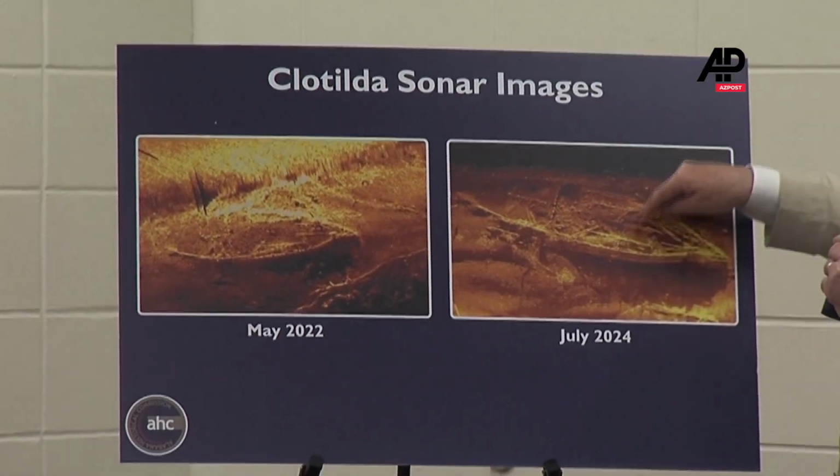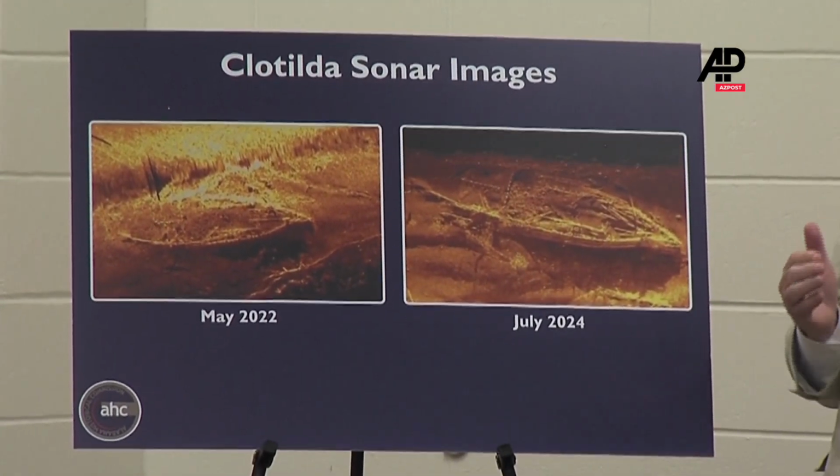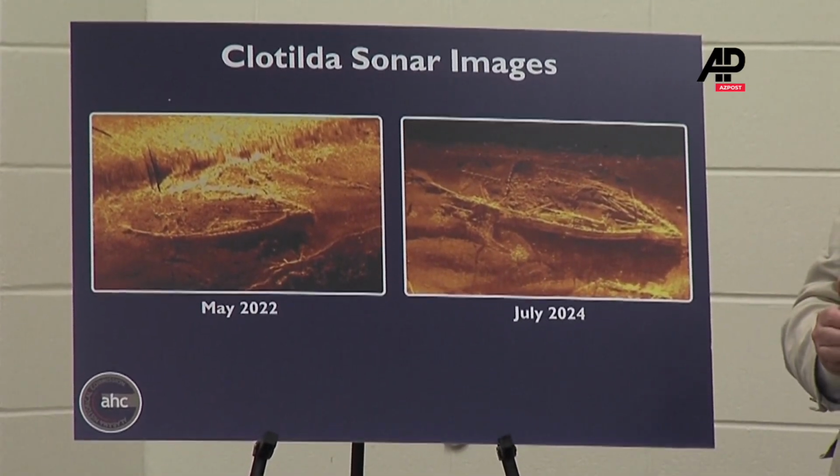The archaeology gave us a much better sense of Clotilda, of the condition of Clotilda, what lives in Clotilda's timbers, and what Clotilda's timbers have undergone in many ways. This area in here is the area of the mold that was set aside and used to imprison the 110.